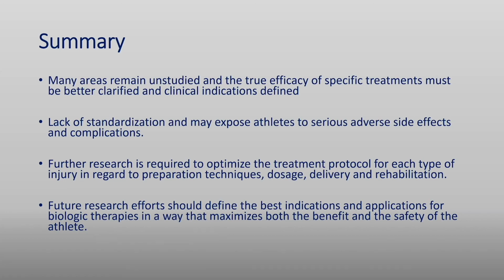And we definitely need future research to optimize the treatment protocol for each type of injury in regard to preparation techniques, dosage, delivery, and rehabilitation. And we should better define the best indications and applications for biologic therapies in a way that maximizes both the benefit and the safety for the athlete and any patient.